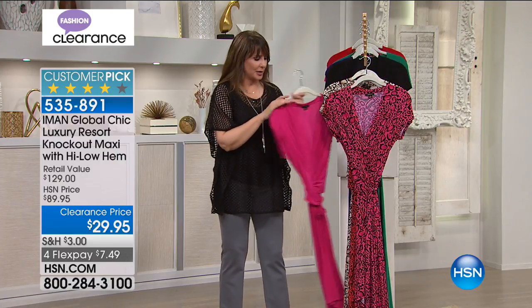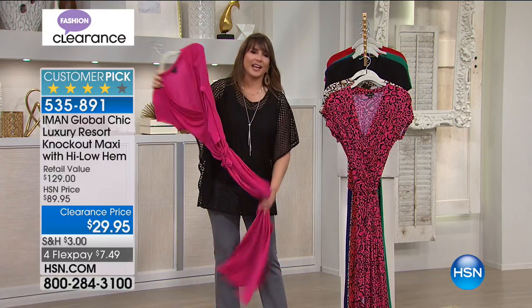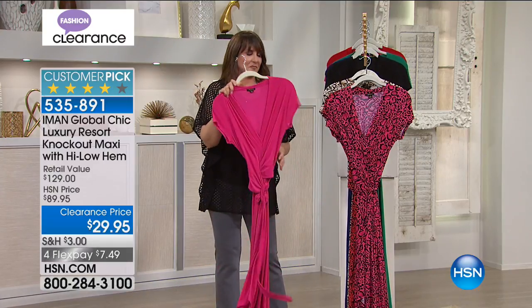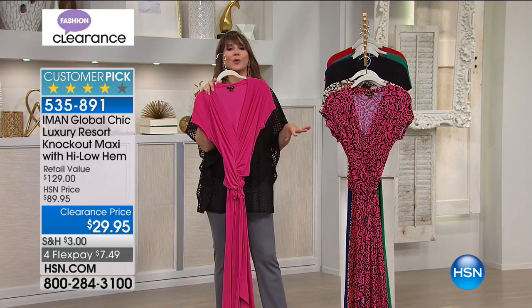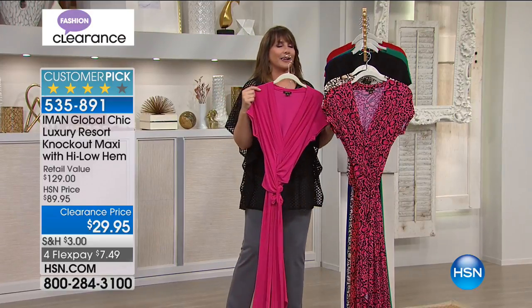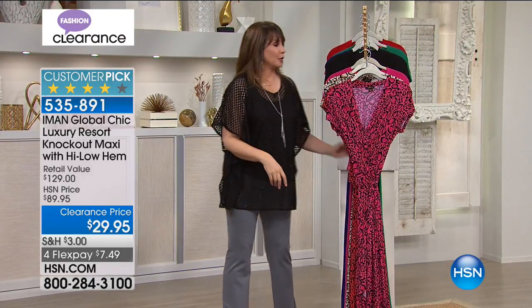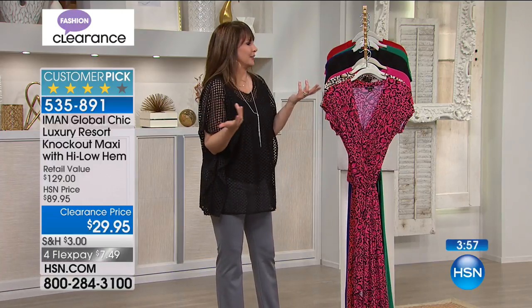It's just a little too much fabric. This is that perfect combination of cut, style, design, and fabric. And if you are traveling, this just wads up perfectly. No worries about packing this or worrying about, am I going to have an iron? Don't iron this, as a matter of fact. Just let it unfurl, steam it, if it even needs to be steamed.